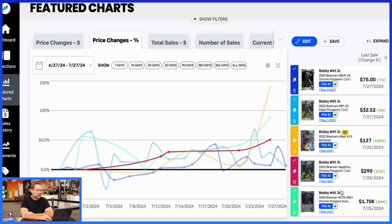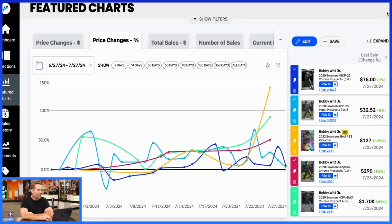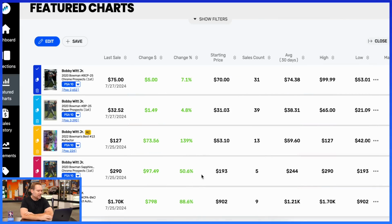And how about his 2020 Chrome Prospects Auto in PSA 10, a high-end card? Very nice high-end card. Look at all these jump in the market. Over the last 30 days, these cards are up anywhere between 5% and all the way up at 139%. We're seeing the most movement around this Bowman's Best Refractor card in PSA 10. That thing's jumped from $53 to $127 over the last 30 days.